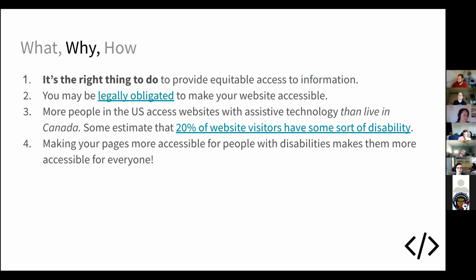Why? First of all, it's the right thing to do to provide equitable access to information. It is a civil right that people with disabilities can access the web in the same way that you and I can. You may be legally obligated, like I just said, to make your website accessible, because of Section 508 or other legal burdens you might have in certain jurisdictions.